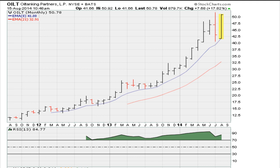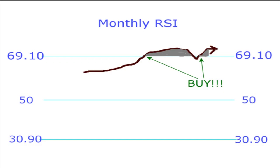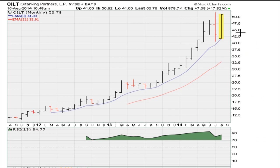So we take a look at another one here. Take a look at this RSI mountain above 69.10. It took the stock from, what's the price here, $15 all the way to $50. So very nice move because the RSI holds above 69.10. That is the type of mountain I'm talking about. So this mountain is what we are looking for, because this is a sign of a stock saying you need to own me. You need to own me. This is where I'm strong. This is where you want to own me because I can do well for you.